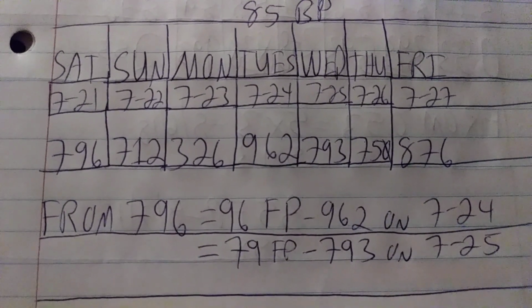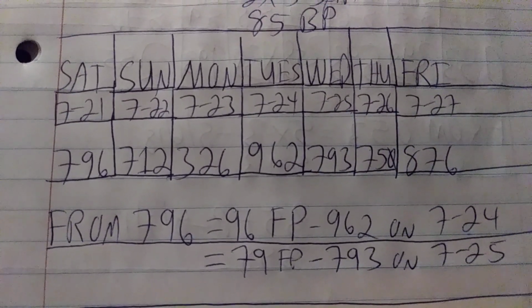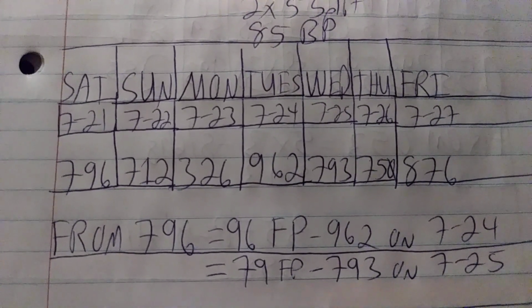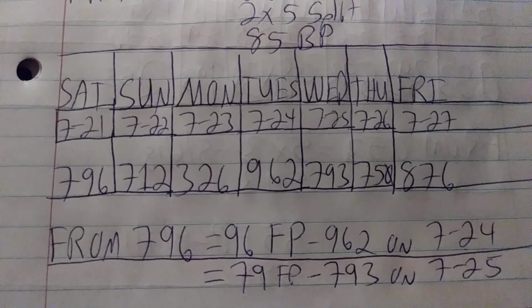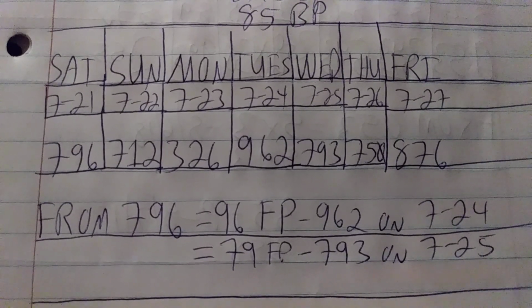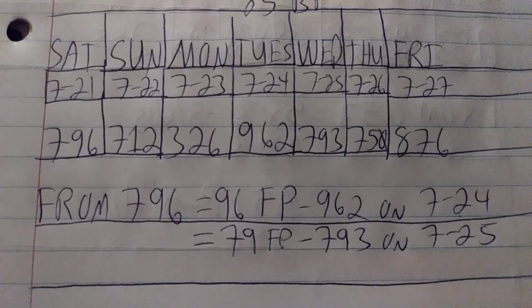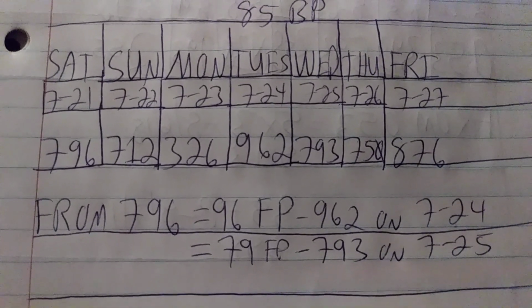Same thing in this next week. On Saturday, July 21st, you had 796 fall. So you're looking for a 7-9 pair, a 9-6 pair, a 7-6 pair, a 9-7 pair, a 6-9 pair, and a 6-7 pair. So in this week, you had a 9-6 front pair on July 24th with 962. And then you had a 7-9 front pair on July 25th with 793. Okay, so just going to show you a couple more examples.